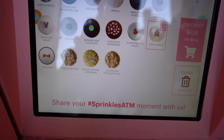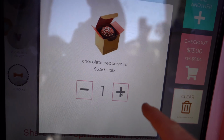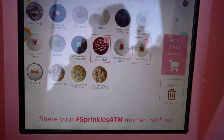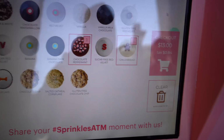No, you didn't click it. Oh, shoot. You had to add one. Oops. There, we did it again. Add another, and they don't have my very, very special favorite, which is the lemon. That's a summertime cupcake. Sorry. So we will check out.